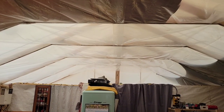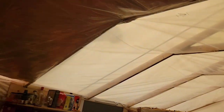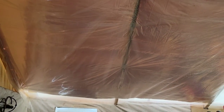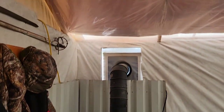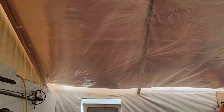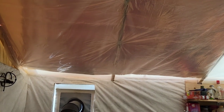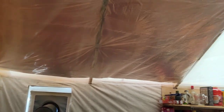To help with the heat problem, we put this poly up on the ceiling. We tried some reflective blankets, just those cheap camping blankets. We put them above where the stove is, and they kind of worked. If you got the stove real hot, you could really feel it bouncing off. But on a really cold day, it didn't really seem to do anything.